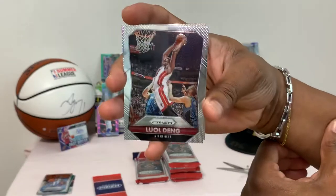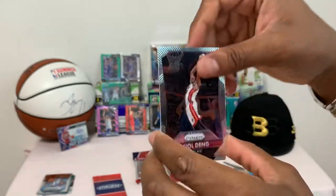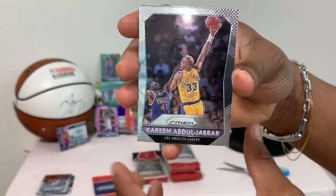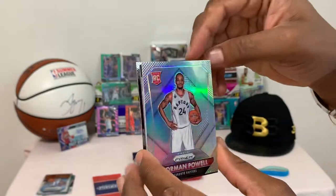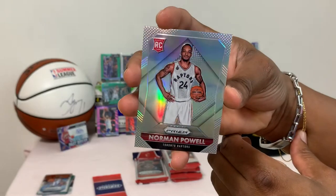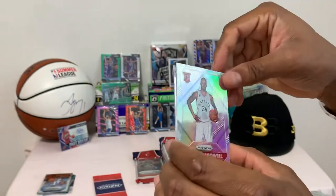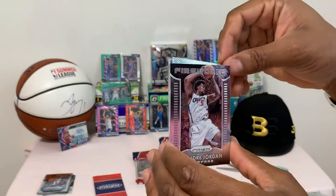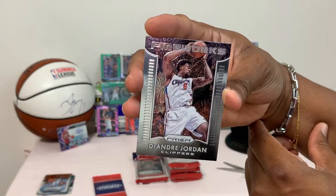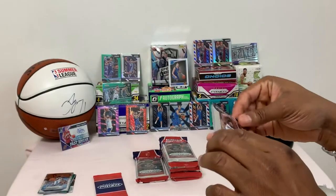Next up, Luol Deng, followed by Kareem Abdul-Jabbar. Most unstoppable move, Skyhook. Oh, Prizm, Mr. Powell. Prizm rookie, followed by fireworks of Mr. Jordan. DeAndre Jordan.